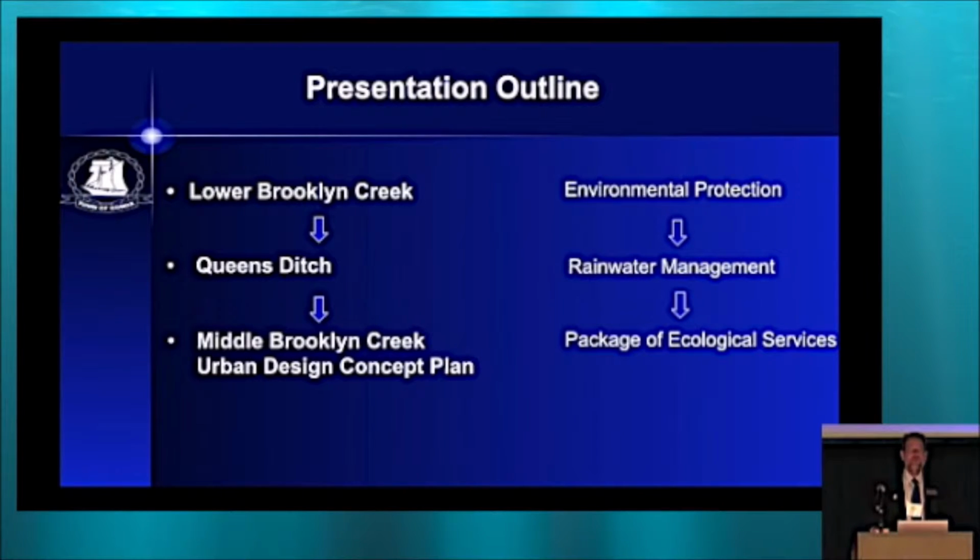What you'll notice as I go through the presentation is there's a progression. Lower Brooklyn Creek is really about environmental protection. Queen's Ditch is about rainwater management, and the urban design concept is really about a package of ecological services.